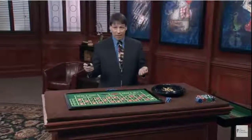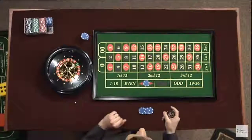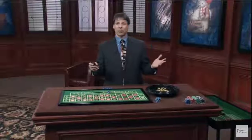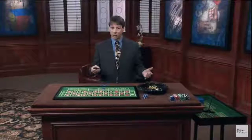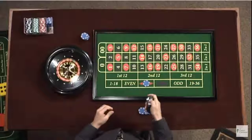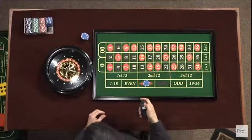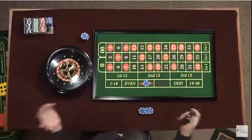The simplest bet in roulette is to bet on one of the main colors, let's say red. Okay, so I'm going to bet $1 on red. It's an even money bet, which means that if you bet $1, then you'll either win or lose $1, depending on whether or not a red number appears. Here, let's give it a try. Red, 27, I win.